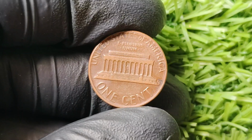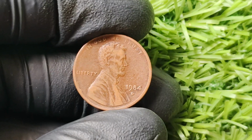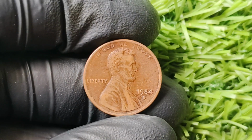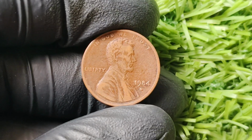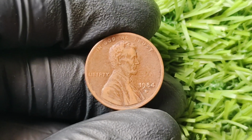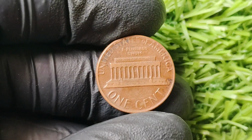That experience taught me two things. 1. Always check those old coins carefully because you never know what gems might be hiding in plain sight. And 2. The world of coin collecting is full of surprises and stories that make this hobby way more exciting than just shiny metal.